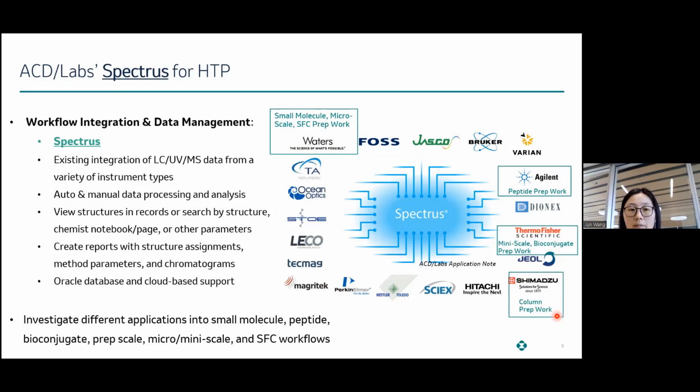So now let's talk about workflow integration and data management. Spectros can support our integration of all the LC, MS, and UV data from all these vendors. And it can support auto or manual data processing and analysis. We can view structures in records, and we can search by structure or any other parameters in the reports. And we can create reports with structure assignment, add the method parameters, and include the chromatograms. So it supports all these functions.